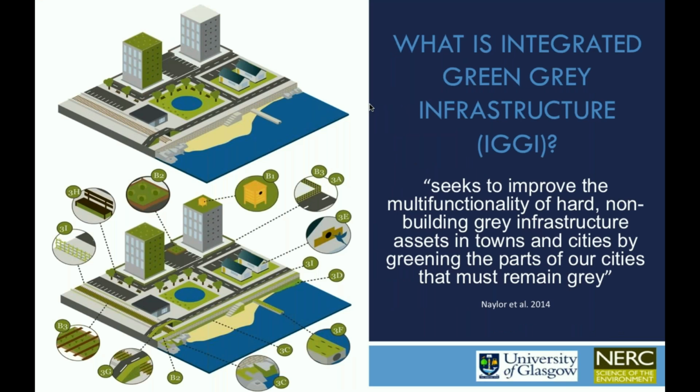So why do we need green-grey, integrated green-grey infrastructure, and what is it? A lot of green infrastructure policies take a look at the top half of the diagram. So I'll talk about greening of natural spaces, terrestrial spaces primarily, a little bit of blue spaces, and a little bit of reference to buildings. Whereas green-grey infrastructure is about greening of assets that have to remain primarily grey beyond buildings, so these non-building assets.